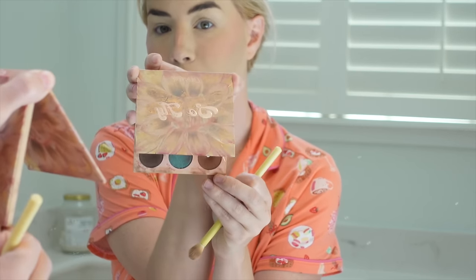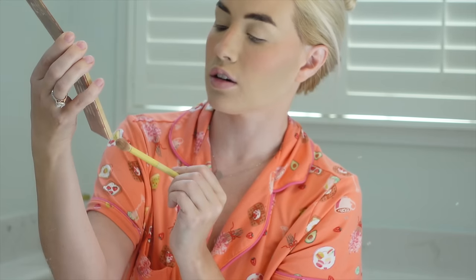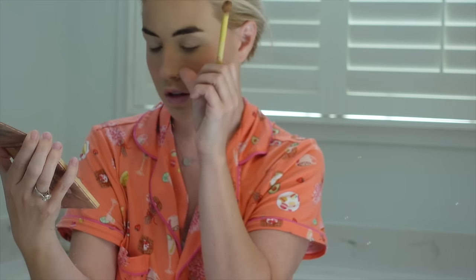This is the palette from ColourPop. These are the colors, and I'm using this color called Depart. It's like almost like a orangey, slightly orangey brown, mostly brown, but it has like a tinge of orange in it.